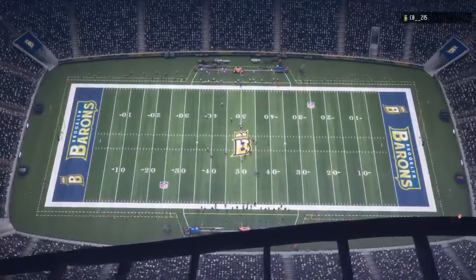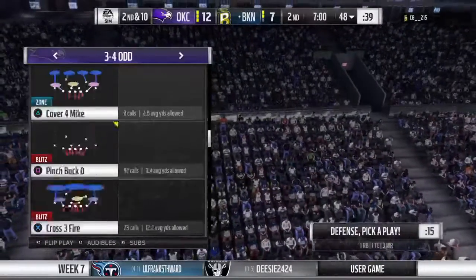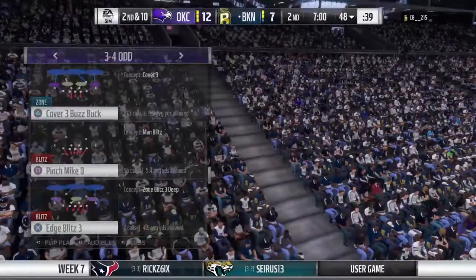No gain. With Charles Davis, I'm Brandon Gaudin. It's Brooklyn football as we get going in quarter number 2. They've got it 2nd and 10 to start things out.